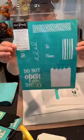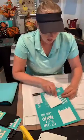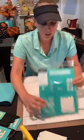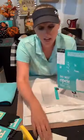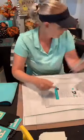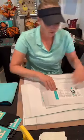So yeah, the tag transfers fit exactly where the tags are. Do not open until December 25th. And then you could put people's names on the back. These are double-sided. These tags are going hot. I'm not sure if they've sold out yet or not, but if they haven't, they are super close. They said they were supposed to sell it last week.